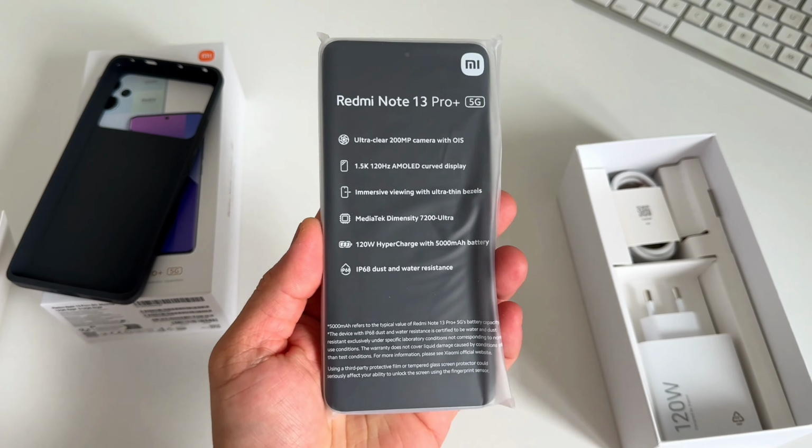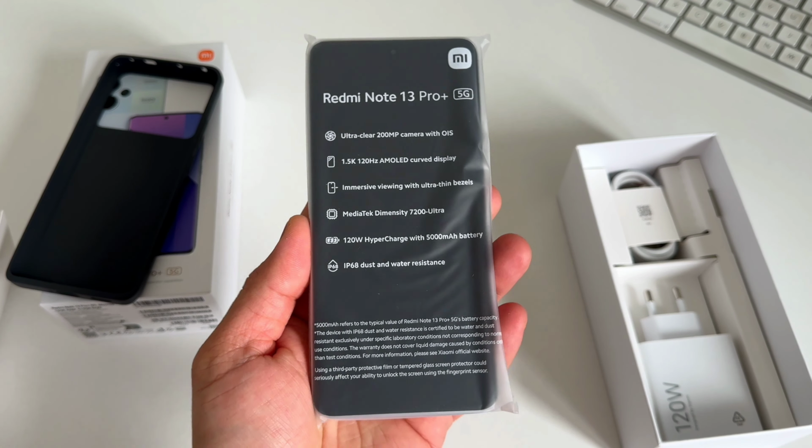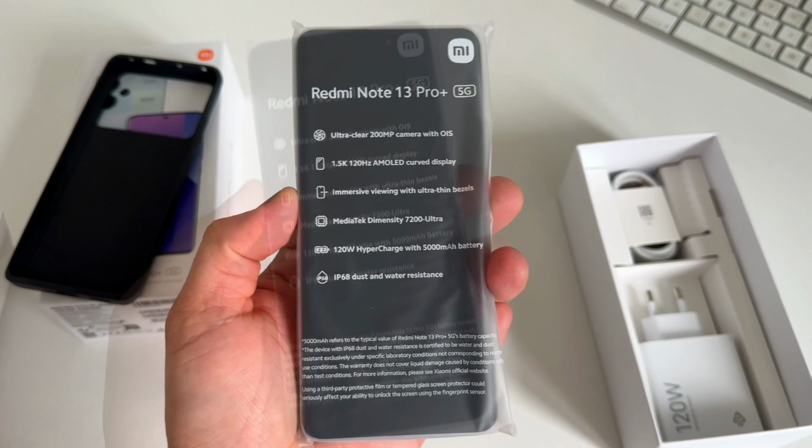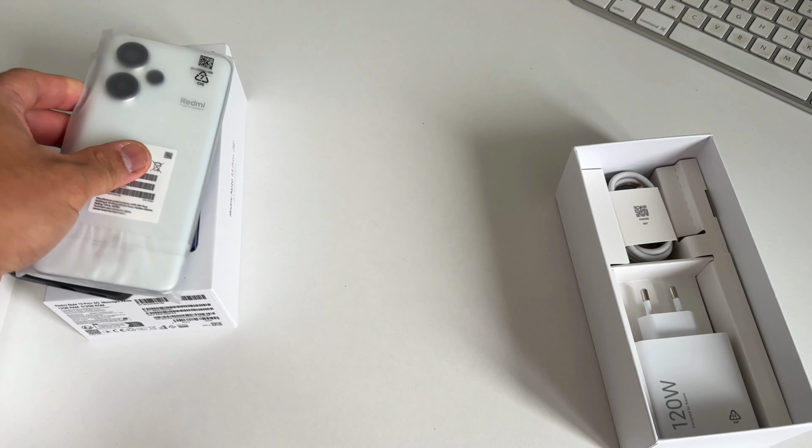Next, we have the Xiaomi Redmi Note 13 Pro Plus 5G, and we have all the specs written in front of the plastic cover. Later, we will discuss each of them, but for now, let's check what else is inside the box.